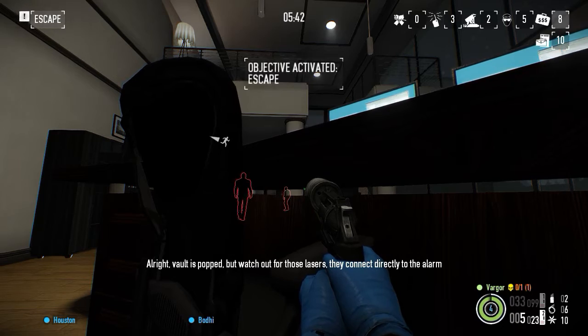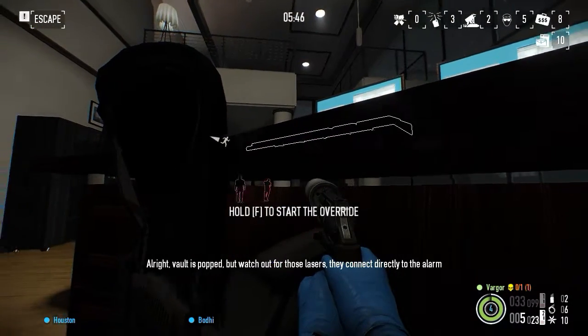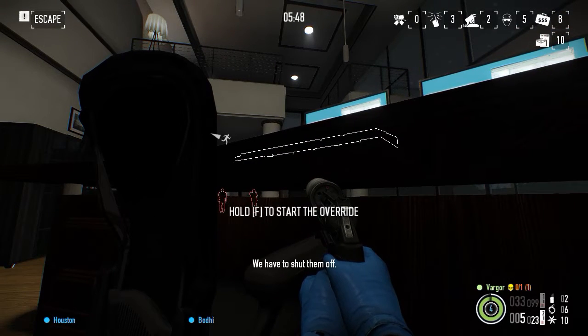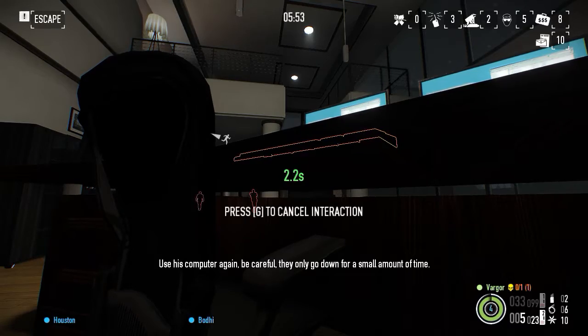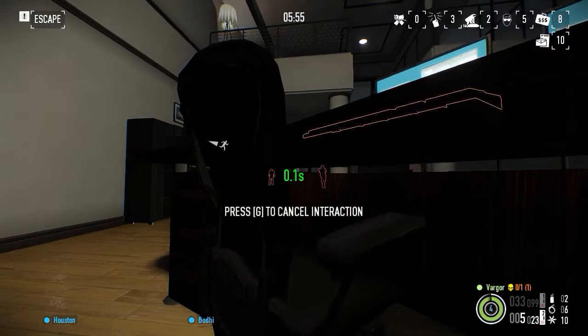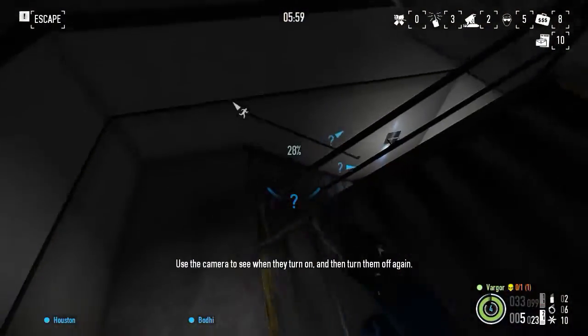Alright, vault is popped. But watch out for those lasers. They connect directly to the alarm. We have to shut him off. Use his computer again. Be careful. They only go down for a small amount of time. Use the camera to see when they turn on, and then turn them off again.